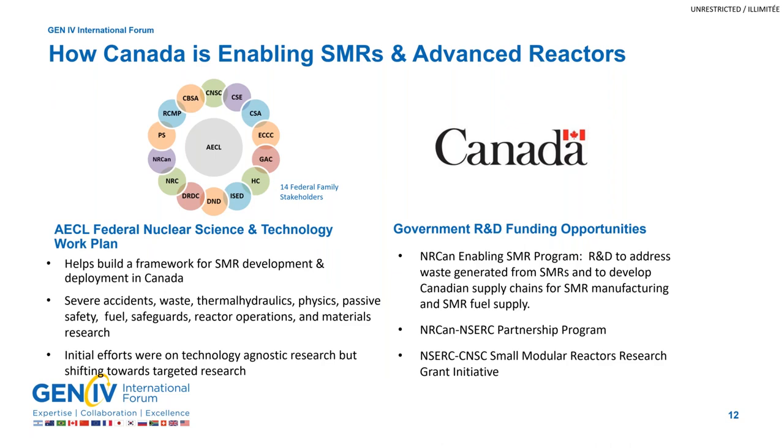Other government funding opportunities include programs by NSERC, the Natural Sciences and Engineering Research Council, Natural Resources Canada, NRCan, and the CNSC, Canadian Nuclear Safety Commission. These programs enhance the capabilities of Canadian universities to undertake research related to SMRs. They increase training and help produce a new generation of nuclear scientists, engineers, and policymakers.